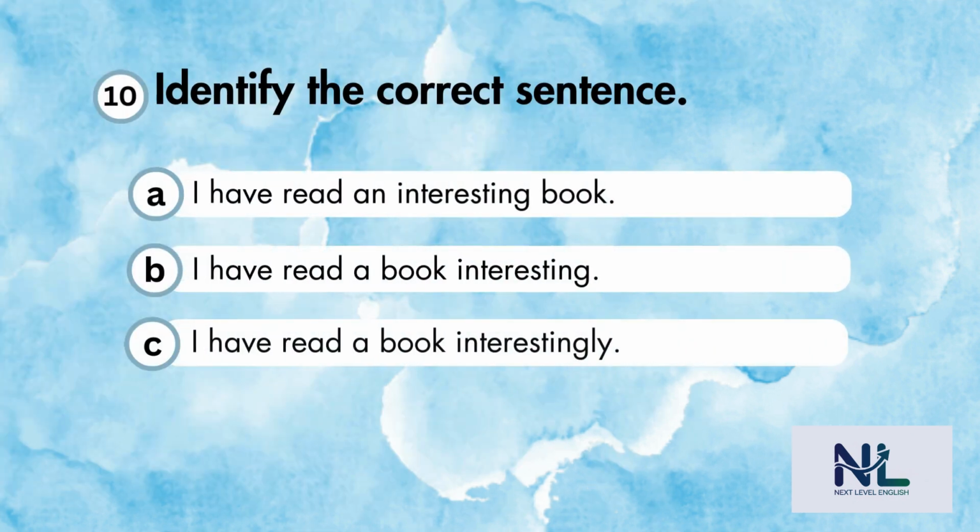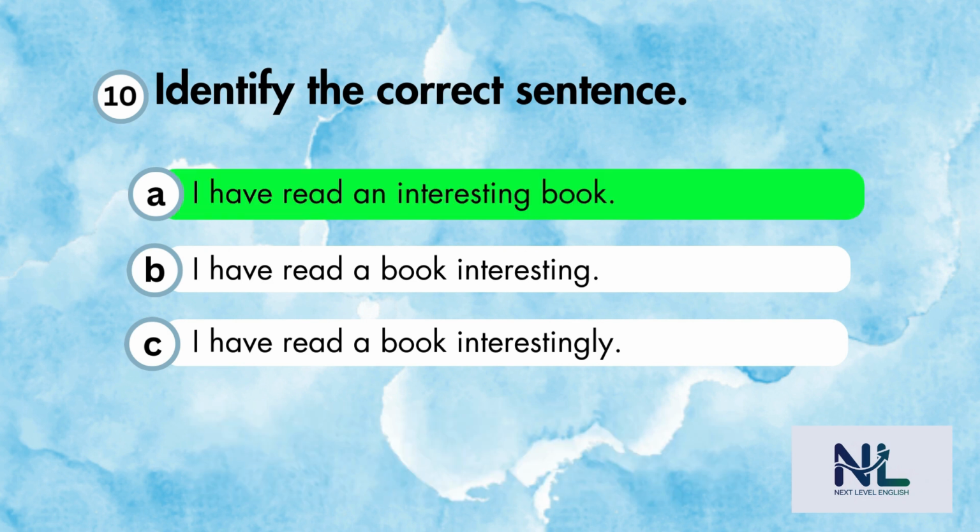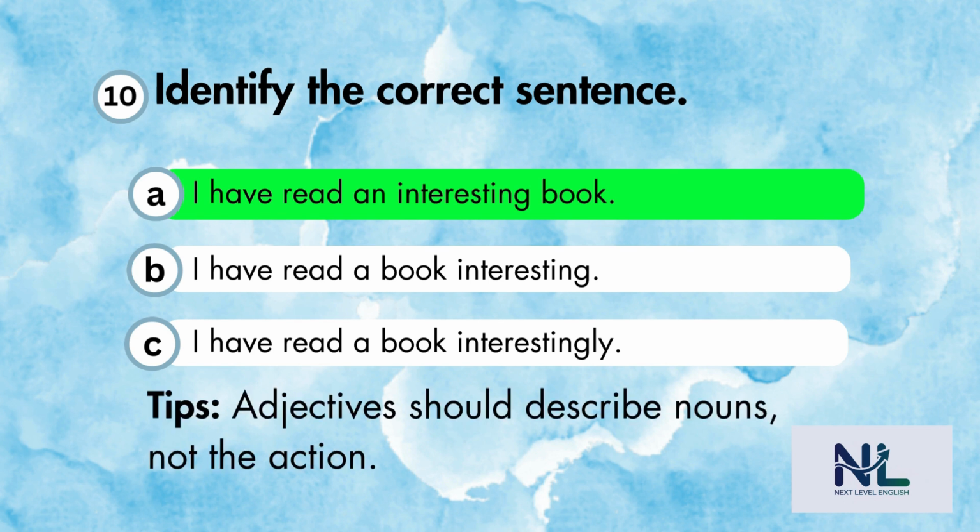10. Identify the correct sentence. I have read an interesting book. Tips: adjectives should describe nouns, not the action.